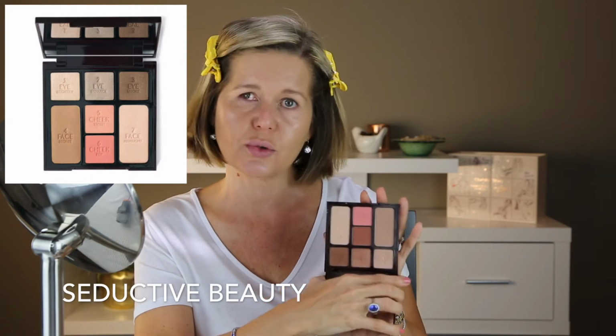There is another one called Seductive Beauty, and that also is a favorite of mine, but this is my ultimate. The colors in here are just perfect, very rose gold, and I always gravitate towards it in the summertime, so that's why I'm pulling it out now and wanted to show you guys for a nice summery look.